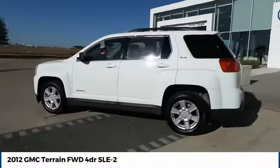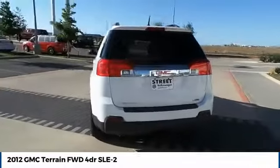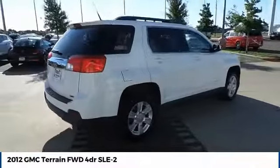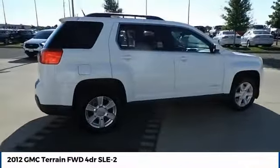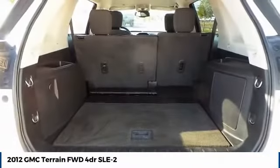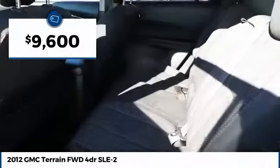The GMC Terrain combines the benefits of a crossover with the style and functionality of an SUV. Terrain offers uncompromised capability, a balanced stance, and a commanding view of the road, letting occupants enjoy a confident driving experience. And an EPA estimated 32 highway MPG is not bad either, and is priced below $10,000.